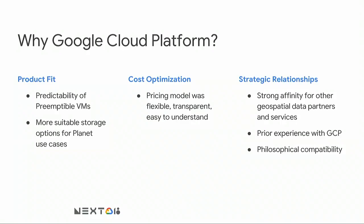So why did we end up on Google after we did our analysis? There were a couple different things. First of all, we really felt there was a good product fit. A lot of the network and storage capacity pieces lined up with the data requirements that we had. We particularly liked the ability to use preemptible VMs, which have predictable pricing, versus things like spot markets on AWS, where the market fluctuations were difficult for us to manage.